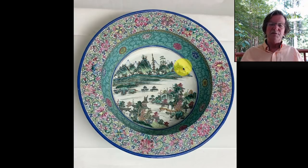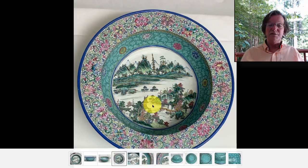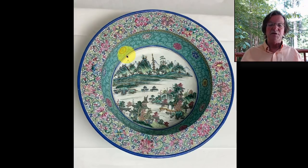This is a beautifully done piece of Yixing, particularly fine. Classic Chinese landscape scheme with the pagodas in the background, and then you have this little village scene with bridges and so forth, and this very elaborate outer border, just a profusion of flowers, and then it's separated by a cavetto repeating the exterior scene, the back decoration, but this time they've added some colored flowers.